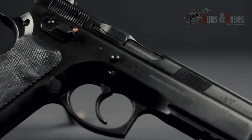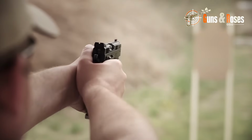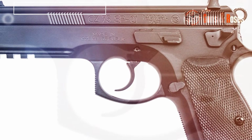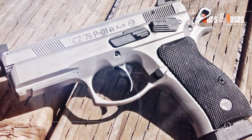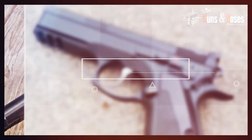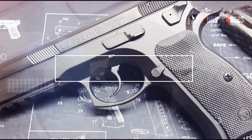While slightly heavier than polymer pistols, the CZ75's smooth operation makes it an excellent choice for range training. While there are many polymer handguns that are very good options for shooting, I like to recommend training with metal pistols as well. I believe if you're going to be shooting for a long time, you don't want the material of a handgun to be a hindrance to how well you shoot. So it helps to be well-rounded. The CZ75 holds 15 rounds and is priced around $550 to $700 depending on the variant. If you want a pistol that feels like an extension of your hand, this is it.